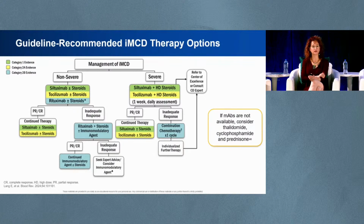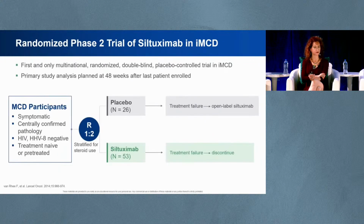The other key factor is that while I'll show you the data that most patients do have responses, you do end up with some patients who never get better. That's a very challenging situation. We have now a Castleman tumor board that meets once a month through the Castleman Disease Collaborative Network, and this is what we are discussing. Who has Castleman, who should be treated, and when are we going to bail and do something else, and what is that something else?